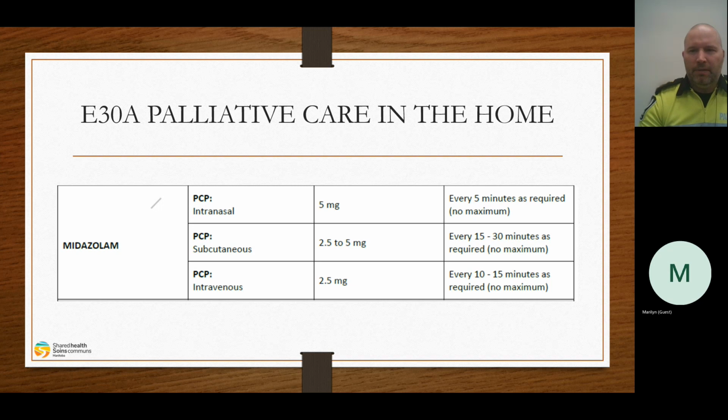So we're just going to keep giving them midaz until we get their seizuring under control, we make them comfortable, things like that. Again, the only reason we don't give it is if we know they have bad reactions to it. So with this here, you may also notice that it's just got intranasal, subcutaneous, and intravenous. IM is not in this, which is, again, a difference from M07.1.